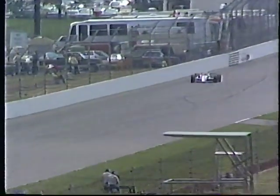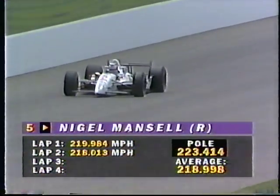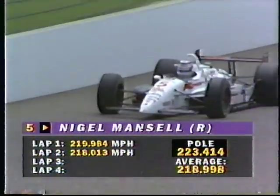Well, Nigel Mansell on the straightaway. He's completed his second lap at 218.013 miles an hour. Bobby, the speed's fallen off a bit. Yes, it is, Paul, but by the same token, not exactly. As he came out of turn 2 here, he kind of got him a breath because he's not quite in the groove. He's out a little bit wide, and he's into turn 2 just a little bit early. He's missing the groove by probably 2 to 3 feet in places.